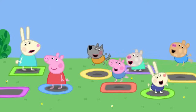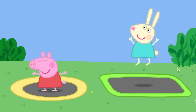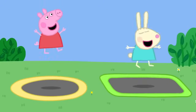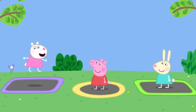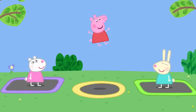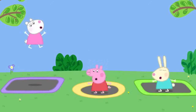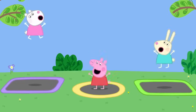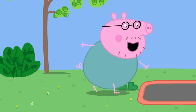Trampolines are for little children. These are the trampolines for big children like us. Now we can do really big bounces. Peppa and Rebecca are doing big bounces. I love bouncing. I am bouncing higher than the star. Me too. And me. Bounce, bounce, bounce, bouncing up so high. I think I'll have a go.